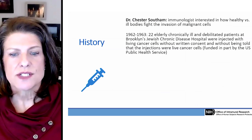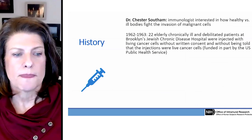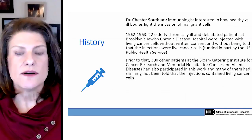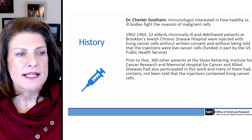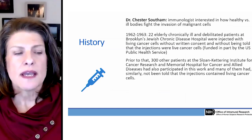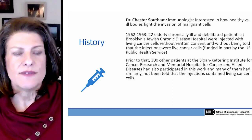This research was actually funded in part by the U.S. Public Health Service. Prior to that, 300 other patients at the Sloan Kettering Institute for Cancer Research and Memorial Hospital for Cancer and Allied Diseases had also participated in this work, and many of them similarly had not been told that the injections contained living cancer cells.